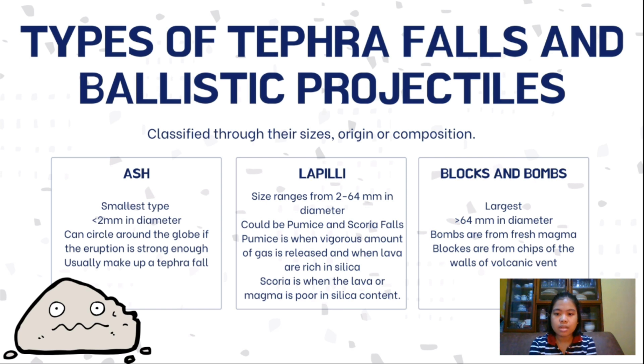The first one is ash. It is the smallest type. It is less than 2 mm in diameter. It could circle around the globe if the eruption is strong enough. It usually makes up a tephra.